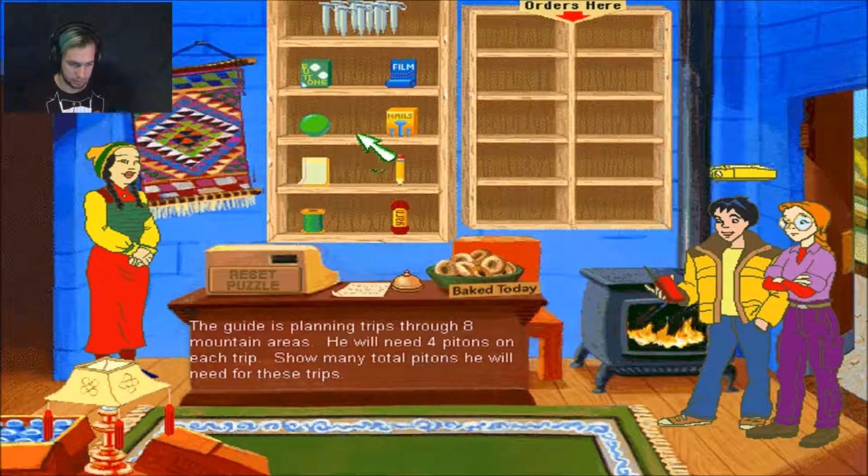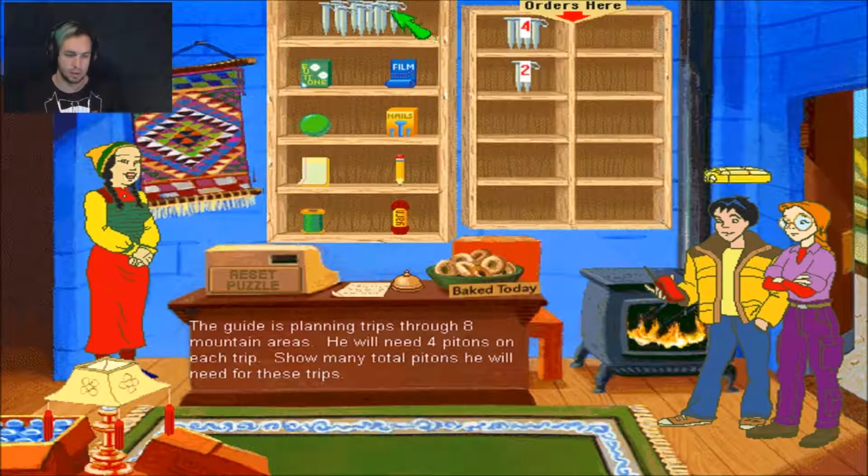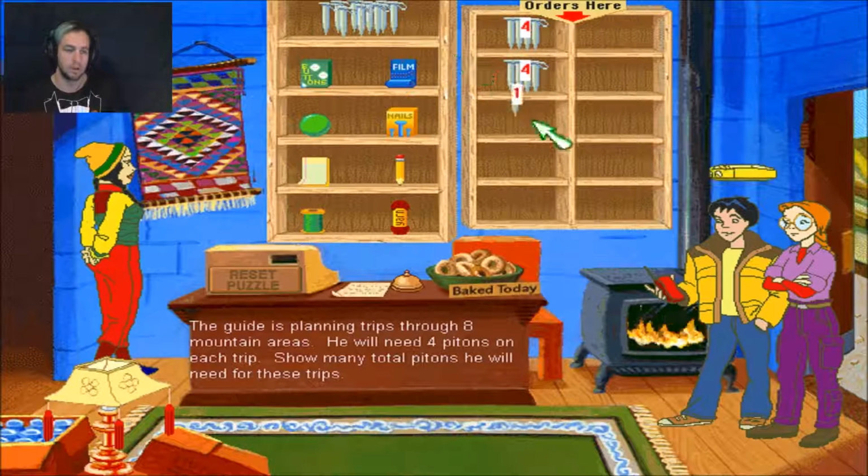Hi there. Are you still busy? The guide is planning trips through cool mountain areas. He will need 4 pitons on each trip. Show how many total pitons he will need for these 8 trips. I just have to move this over in stacks of 4 till I've reached my 8.